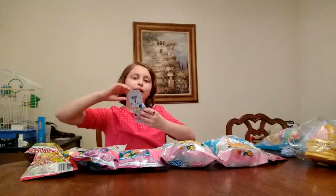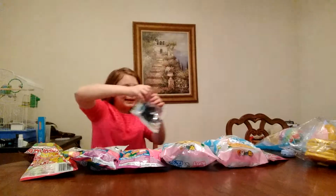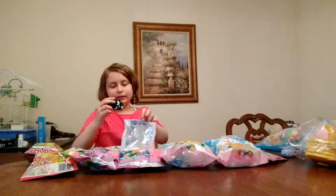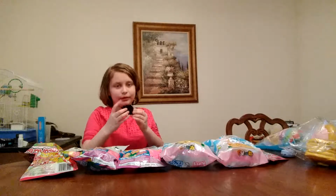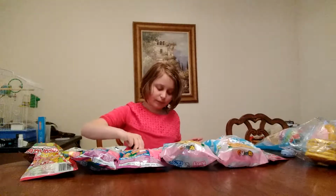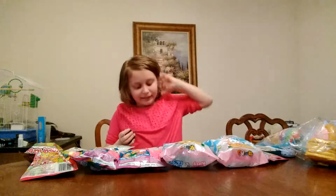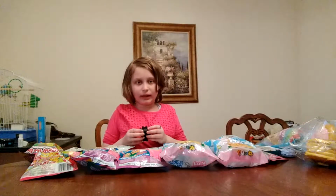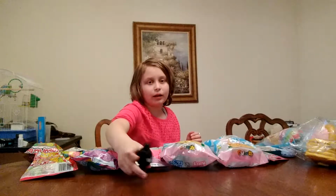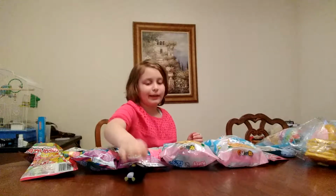So we're gonna start with this little guy, who my mom thinks is a bat, apparently. No, I don't think it's a bat. Yeah, it's a penguin. And there's two penguins in this now, because there's a lot of cats apparently in the TV show. I don't watch it. This one doesn't want to stand, so let's put you down there.